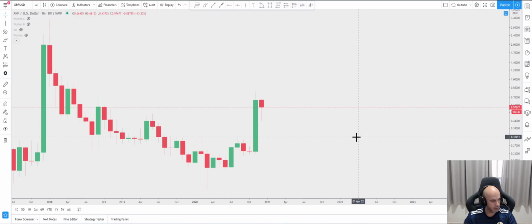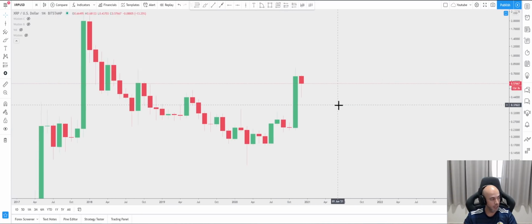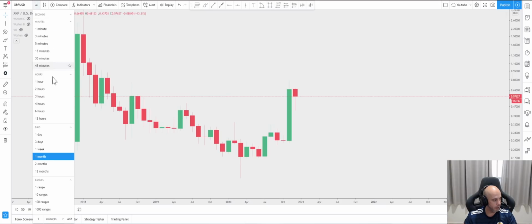So what we can read here: a strong and straight bullish power candle. Then we had a small rejection, the sell, but the bulls bought all the way back. So as a matter of fact, this candle is not bearish, it's bullish. And we are going to take a better look at it in the smaller time frames. And let's go into the weekly.